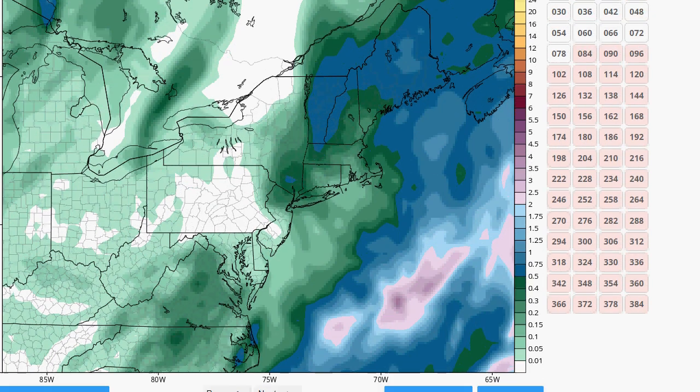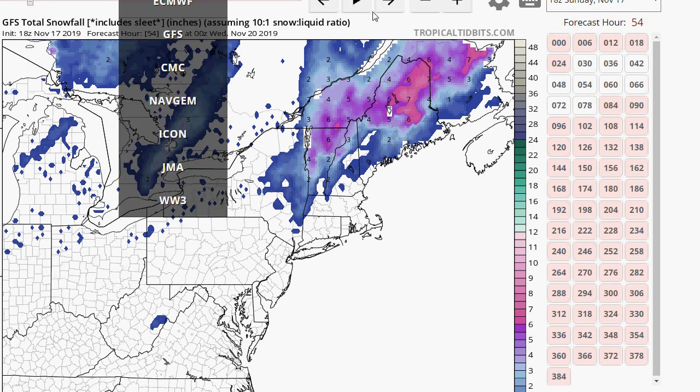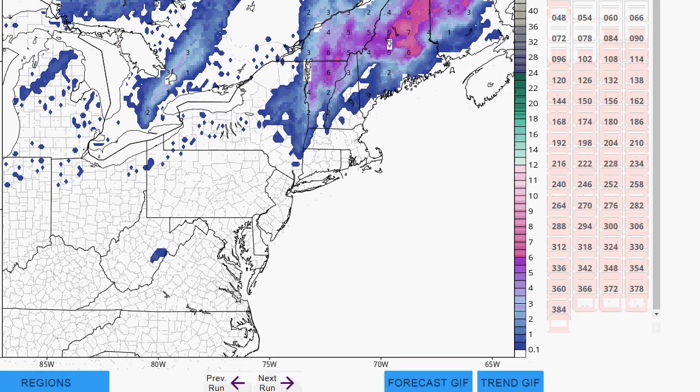So we're going to look now at how much snowfall the GFS says is going to fall. So again, it's all confined to upstate, and it won't be all that much. You'll have to go way up there to see 5+ inches. If you're in interior Maine, however, the GFS says you're going to see a lot of snow. So now it's time to look at some other models in regards to the storm.